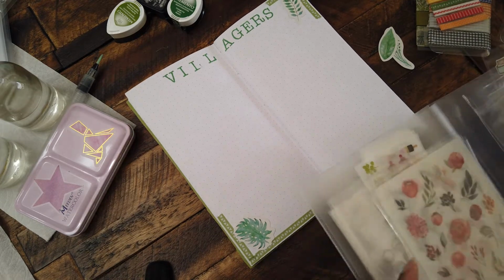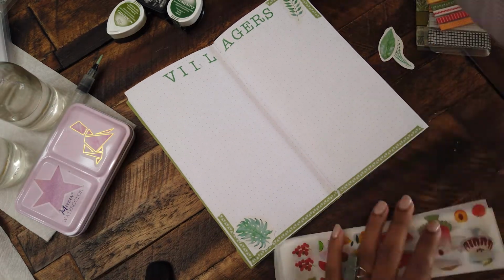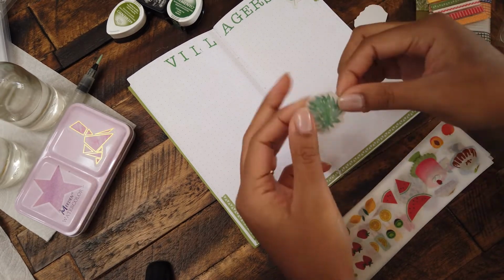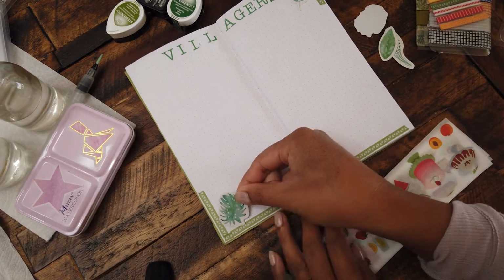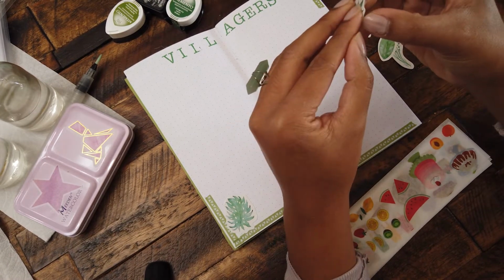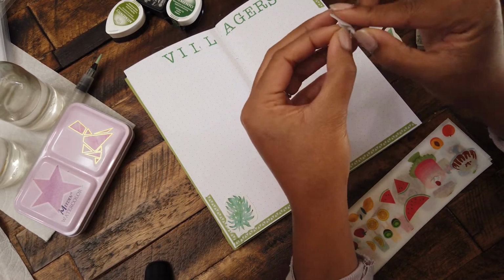And so I thought that'd be faster. I was gonna draw a lot more in here, but I do have a spread where I'll be doing a little bit of watercolor, even though I think it would have been much faster if I just drew it. But it's whatever you feel comfortable with and whatever is more fun for you.